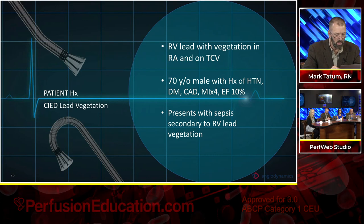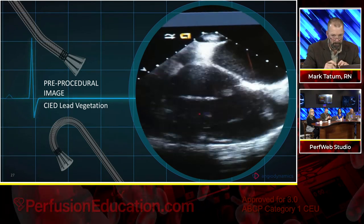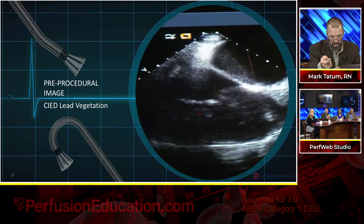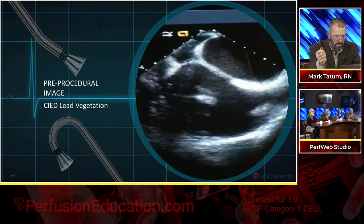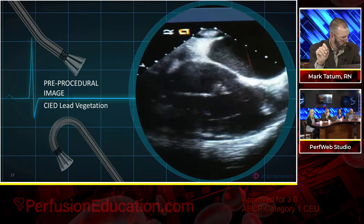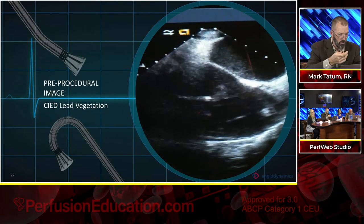So let's go to the next slide and take a look at what we're dealing with. And with any luck, when you click again, you'll get a play. I see it flopping around there. See that flopping around, right? So the hyperechoic, bright white area in the middle portion of the screen is going to be your lead. The other schmutz, which is the super popular and very clinical term that we like to use, is the material that's sticking to the lead. And you can see quite some amount of it there.